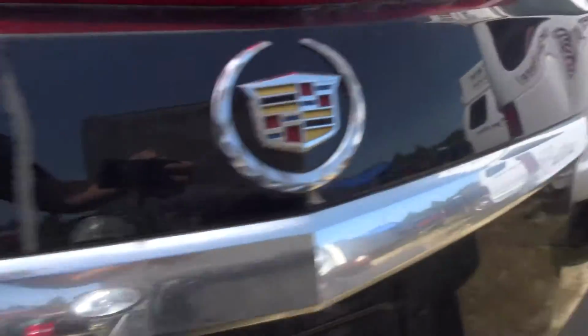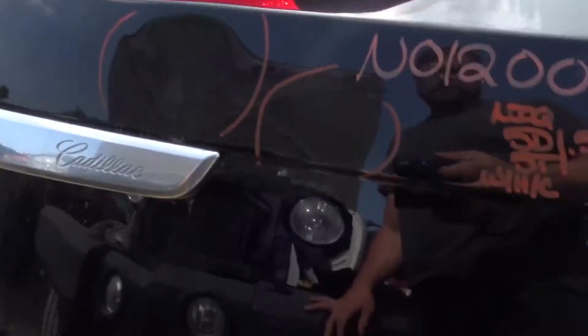Let's get this thing shut. The lid, not bad. Comes with that third brake light. You got a small ping up above there. You got a decent dent, and another smaller one next to that. Non-insurance quality. You got some paint blemish on here as well. Comes with the hinges, comes with the camera.